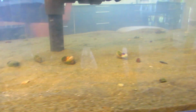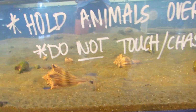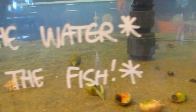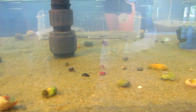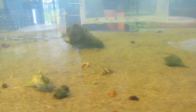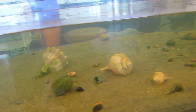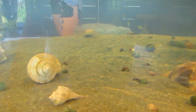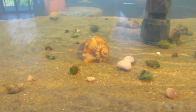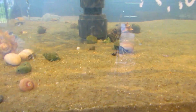So yeah, here's a better view underwater. Trying to creep through so I don't mess up anything. See all the different shells and whatnot here. Got conch shells and the circular shells, I forget the name of. And then there's one of the hermit crabs right there, just chilling.